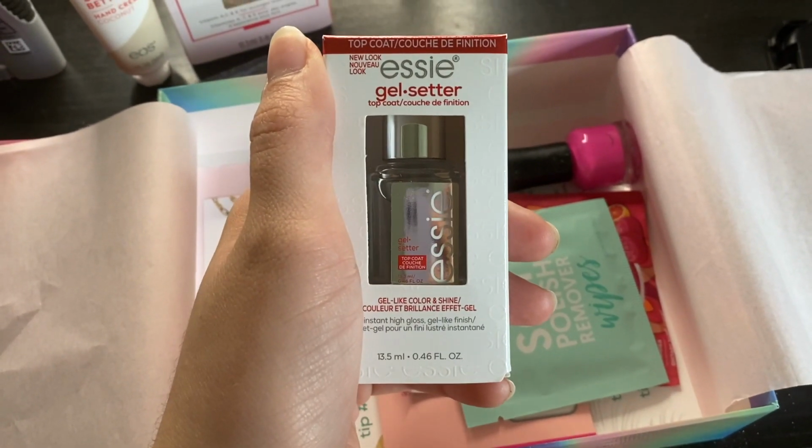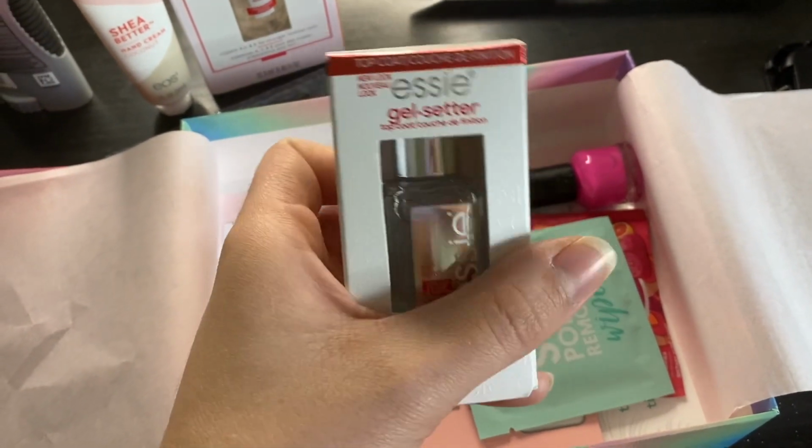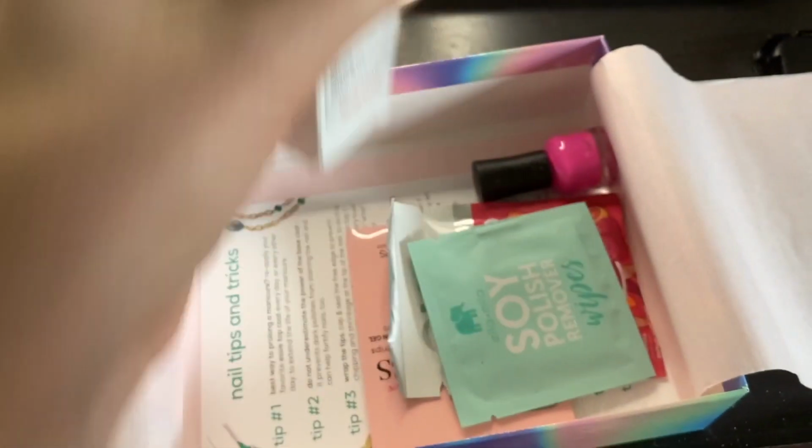So it looks like we have a top coat from Essie, Gel Setter. Cool. This looks like some high quality stuff, and then this is engraved. I don't know if you can see that, but it is engraved.